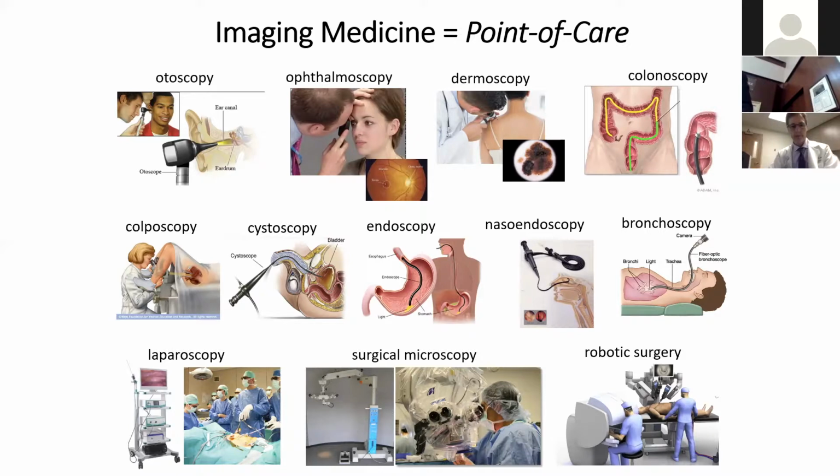And so this is what I call imaging medicine with point-of-care devices. Point-of-care, in my definition, is when the physician and the patient are in the same room together. That's my working definition.